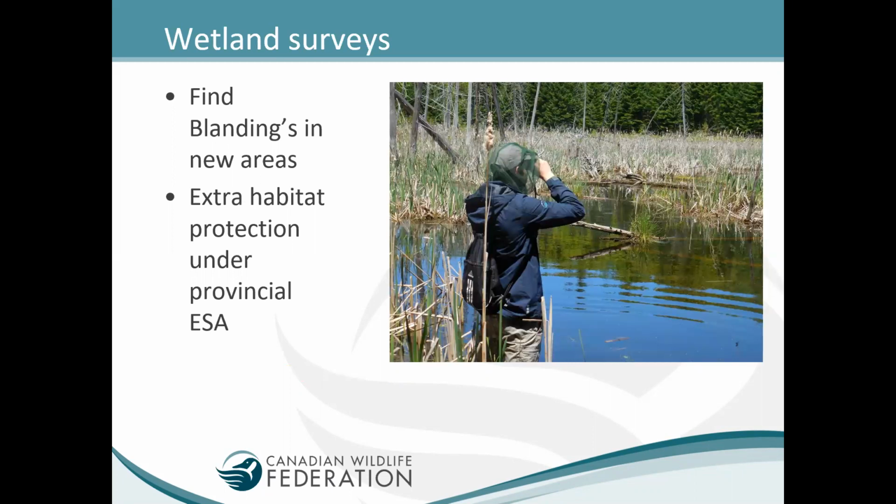So number one I mentioned was doing surveys to find more populations of Blanding's turtles. We know where many populations are across Eastern Ontario, but we're trying to find areas that have observations or have populations that have not been documented.